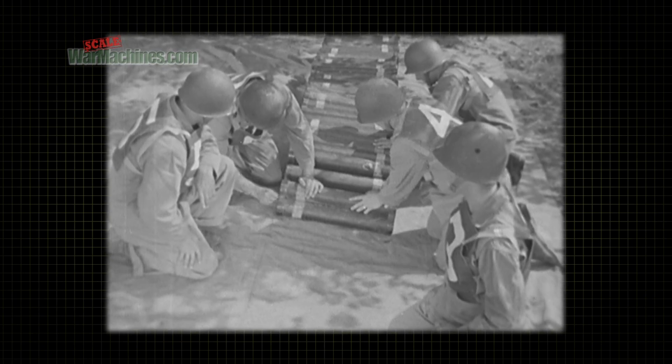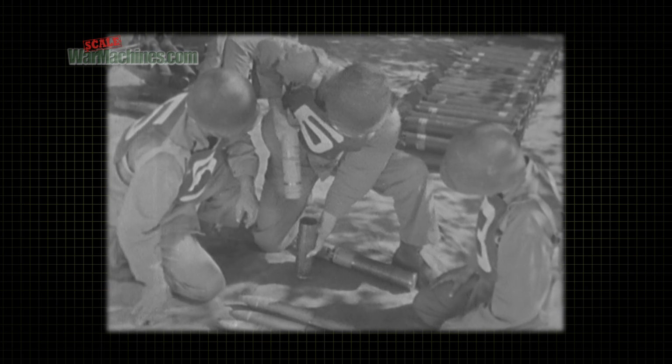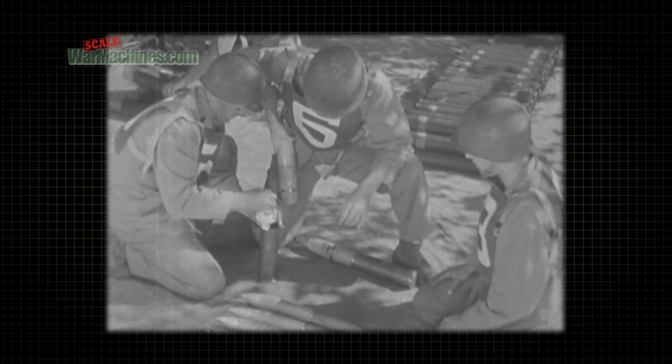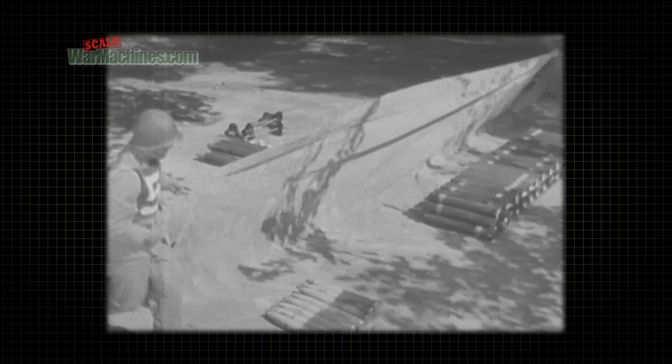The rounds for the 75mm pack howitzer are packed in containers that are clamped together in groups of 3, forming a clover leaf. A supply of ammunition must always be available at the howitzer position. The rounds are laid out where they can be obtained easily. The powder charge, if it is known, may be prepared. Then the rounds are covered to protect them from direct rays of the sun.